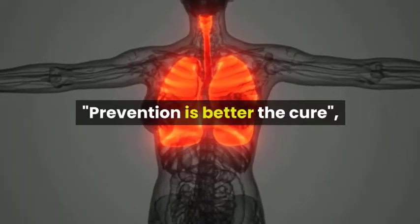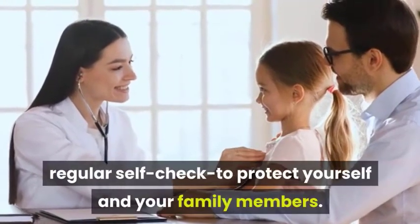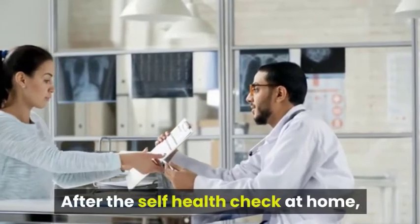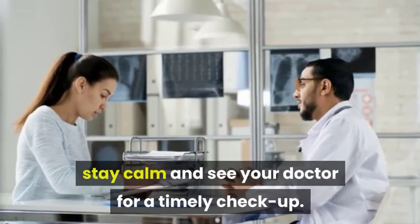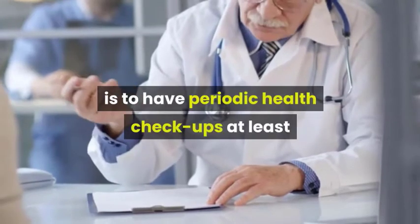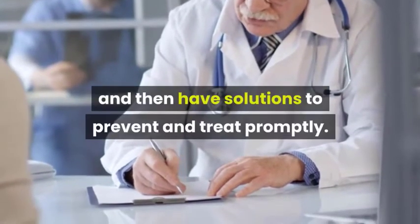Prevention is better than cure. You should practice the habit of regular self-check to protect yourself and your family members. After the self-health check at home, if you notice any of the above signs, stay calm and see your doctor for a timely checkup. The most sincere advice from experts is to have periodic health checkups at least once a year to detect potential risks early, and then have solutions to prevent and treat promptly.